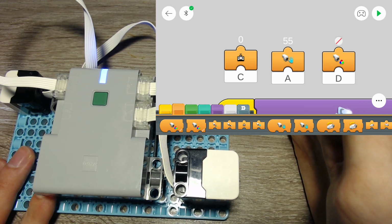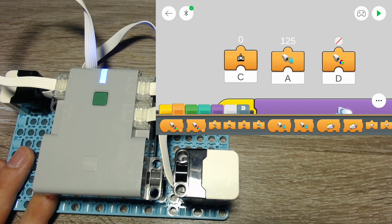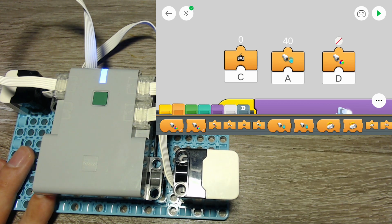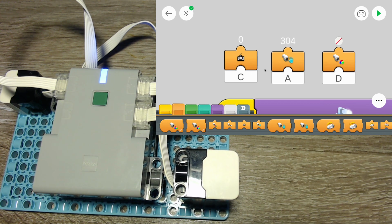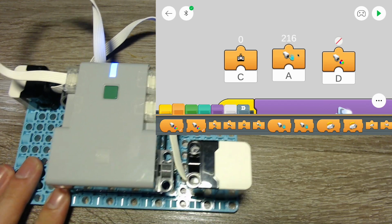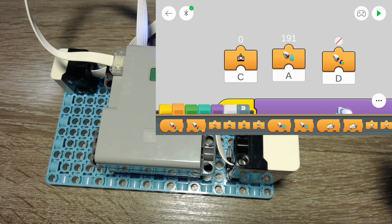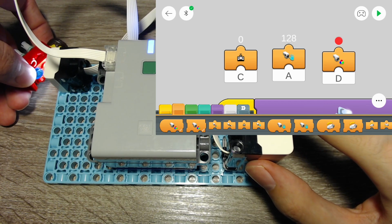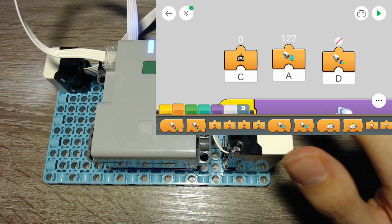So currently my hand is 5 centimeters away from the sensor, and I can get back when it's 10 centimeters, or I can get closer then it's only 4 centimeters. That was the ultrasonic sensor, but we can also use the color sensor. I can put something in front of the sensor and it will recognize the color, so that works as well.